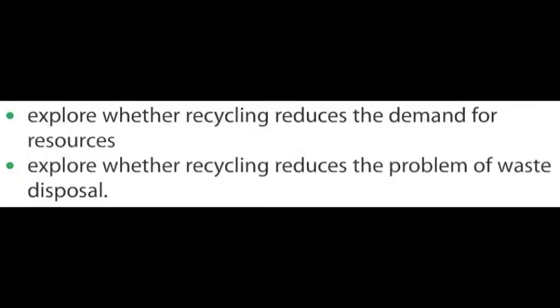Lesson number 7, recycling. By the end of this lesson, you should be able to explore whether recycling reduces the demand for resources and explore whether recycling reduces the problem of waste disposal.